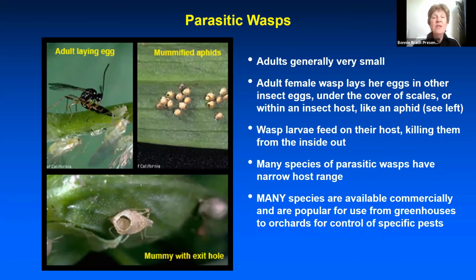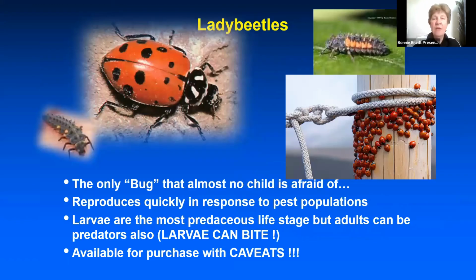Okay, here is one of our favorites. So we have lady beetles, better known as lady bugs, the only bug that almost no kid is scared of. They will hold them and let them crawl on them. And that's great because there's no need to be afraid of most bugs. And it's sort of nice that these guys are good representatives of the species. They can reproduce quickly, laying yellow groups of eggs on the undersides of leaves in your garden in response to pest populations that may be going up.